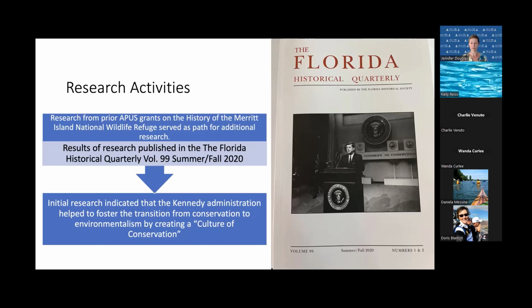But one of the themes that I got out of the research that I did initially was that there was something special about the Kennedy administration. And I felt that they were on this cusp where they helped to foster the transition from a conservation attitude to environmentalism. And I called that the culture of conservation.